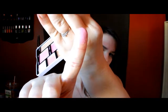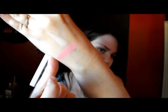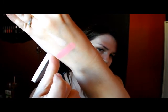Okay, so let's do the cream blush now. I'm just going to stick my finger in it because I've really been loving cream blushes. This is such a pretty pink right here. Can you see? There it is. That's very, very pretty. I like that. Okay, now for the powder blush and a bronzing veil. There's the powder blush. And there's the bronzing veil. Sorry about that. I'm just going to swatch them right here.